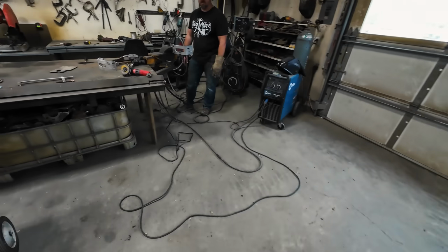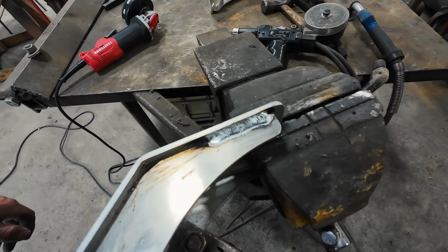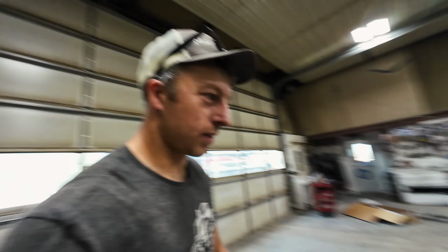You weren't wearing the right helmet last time. Look at that. It's like the best speed I've ever done on welding. Oh yeah, for aluminum, that is. For aluminum, that's the best I've ever done. Pretty good. I'm impressed.